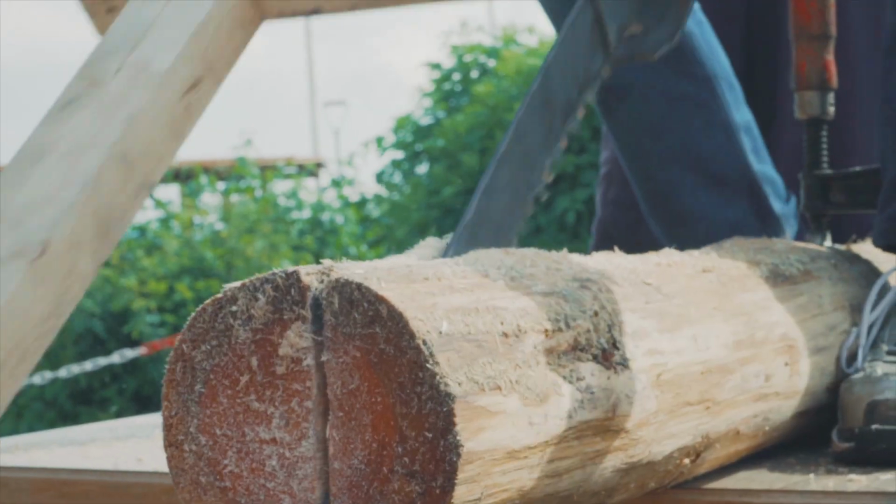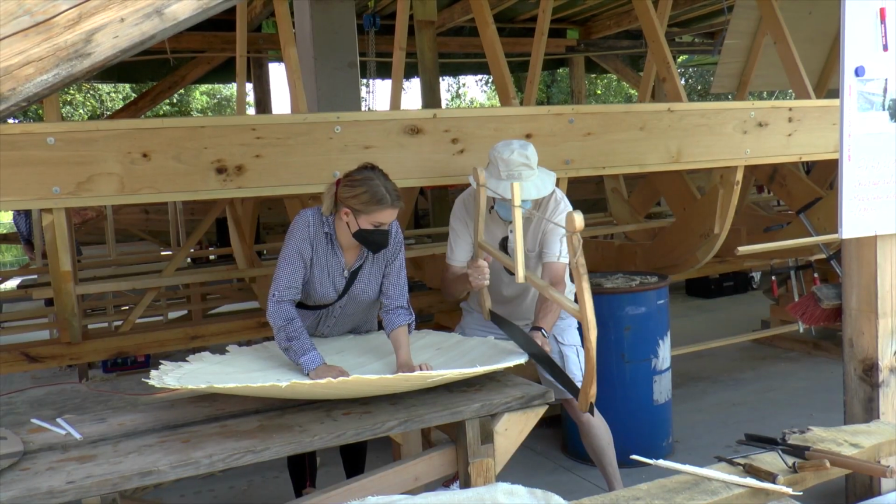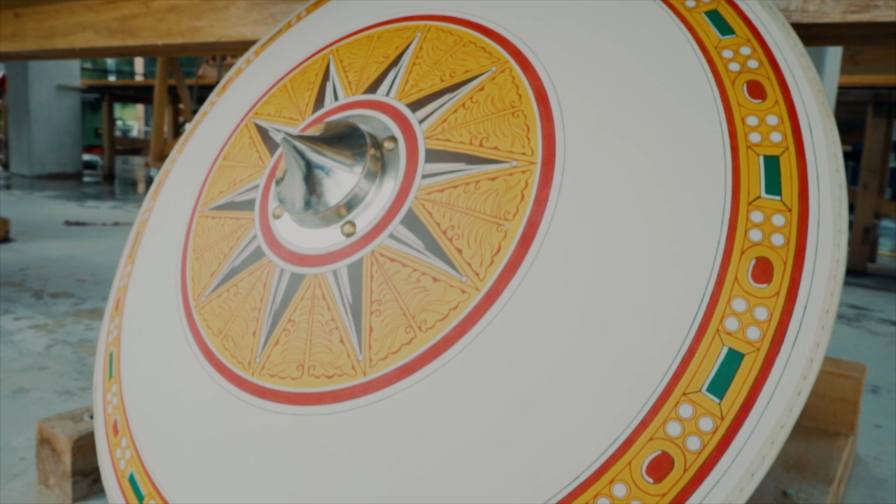We have also used this approach to saw the planks over the entire length. And similarly, when we manufacture Roman shields, we forge the iron parts with a Roman field forge and respective traditional crafts.